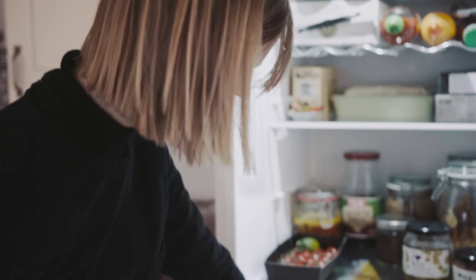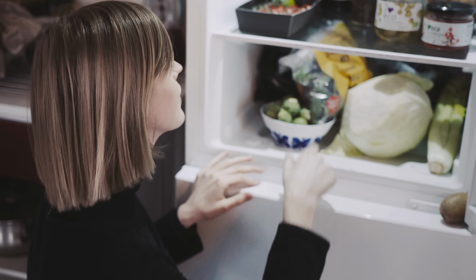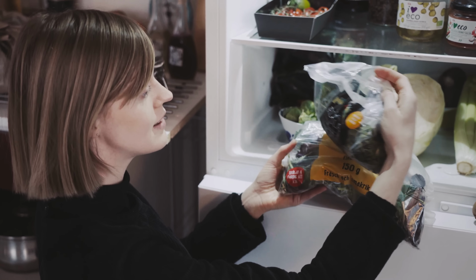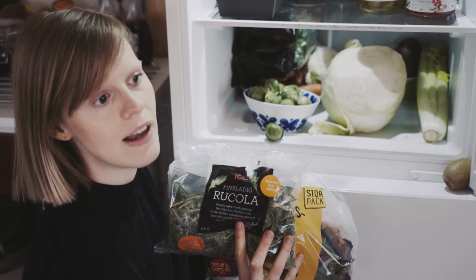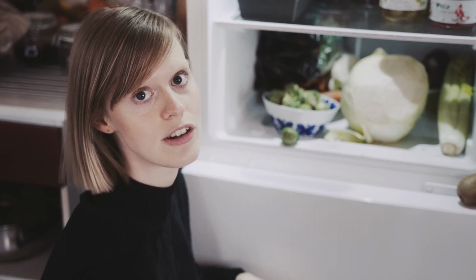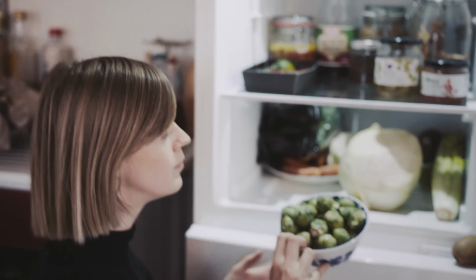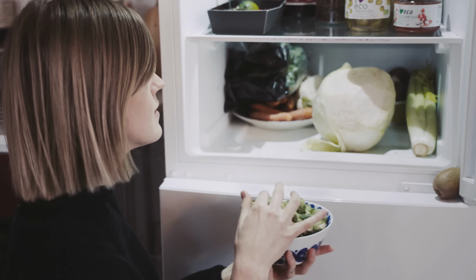So let's go down here to the vegetable drawer place that doesn't have drawers at the moment. Here we have mixed lettuce. I also have some rocket. Unfortunately, we can't buy this not in a plastic bag. We are buying the food from the supermarket here, and there's no farmer's market anywhere close as far as I know, so plastic is unfortunately used a lot. And we have some Brussels sprouts, great for roasting or just chopping up in salads.